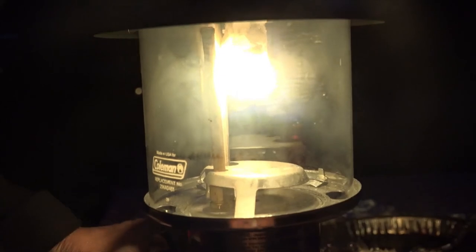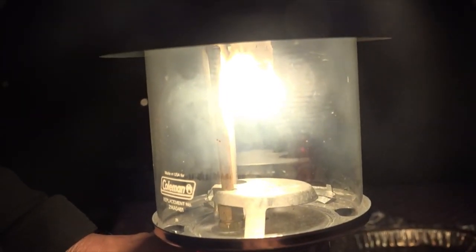That night came quickly, and we decided to start our nighttime walk. By the time we got back, our campfire was reduced to coals. So tired, so we decided to go to bed.